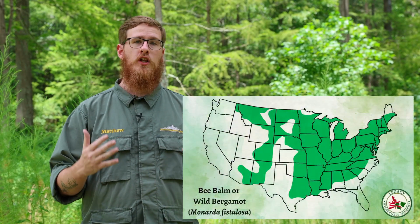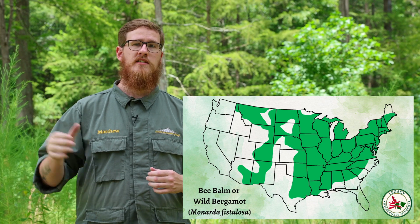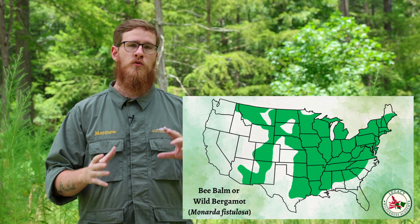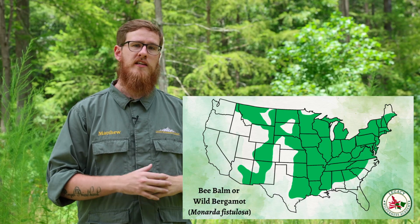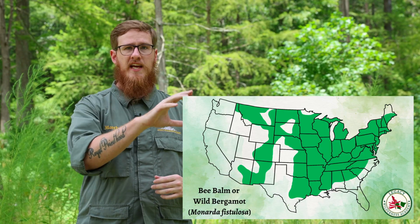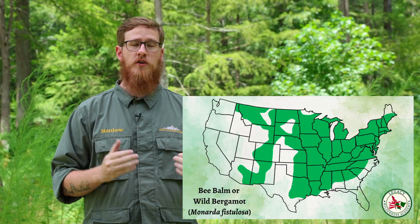So there are about 16 species of Monarda found in the United States, and we'll look at where 3 of the different species grow. The first one we looked at, the common bee balm or wild bergamot, Monarda fistulosa, grows widespread throughout the eastern U.S. and into the Northeast, and it also can be found in the Rocky Mountain states and western high elevation mountain states. It grows from Montana down into Colorado and then west into the mountains of Arizona.